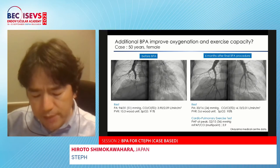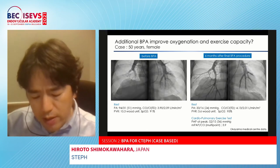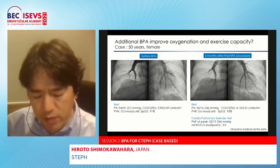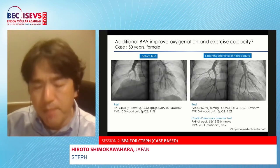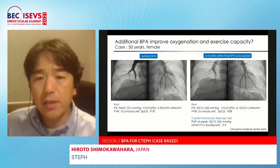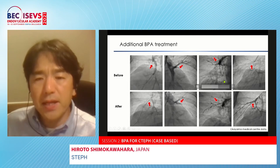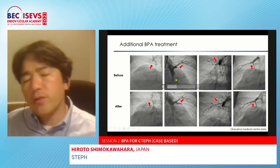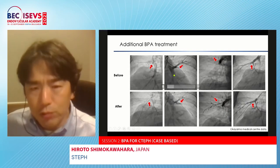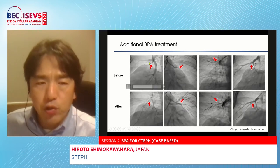So we checked the cardiopulmonary exercise test, a CTEPH. Peak mean pulmonary artery pressure increased to 36 millimeters mercury, and the mean PAP slope was 3.9, so it's elevated. Therefore, we treated with only one additional BPA procedure. In this BPA procedure, we treated some total occlusion lesions and subtotal occlusion lesions. Please check the pulmonary angiogram before BPA.